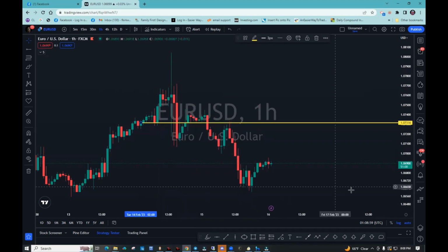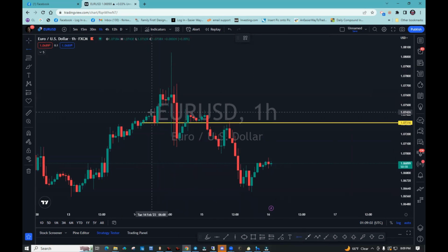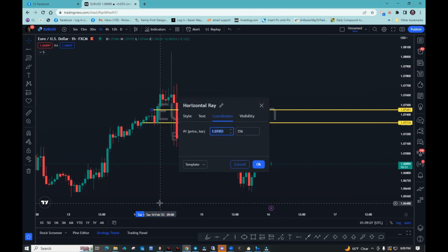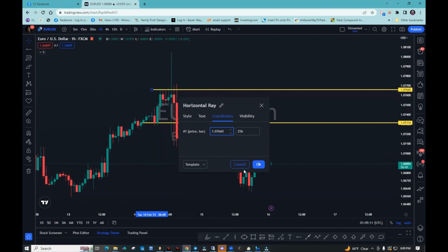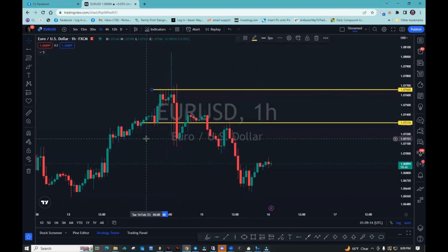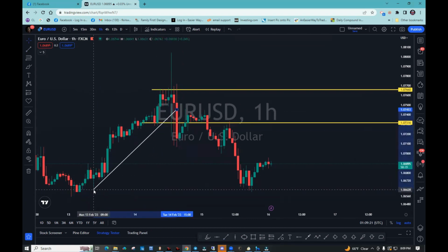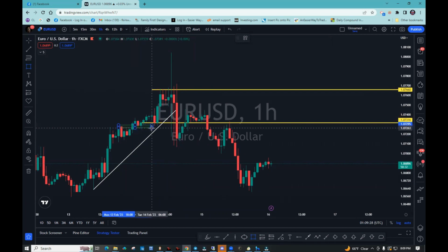And our TP was somewhere in here. Let's just put a line here. Right up in here. Okay, so why would we take this trade? We see it's an obvious uptrend, right? We can connect dots, we can connect the lines. We got in here, plus we also got a little bit of break and retest right here, for that buy. So that's why we stayed in that trade.